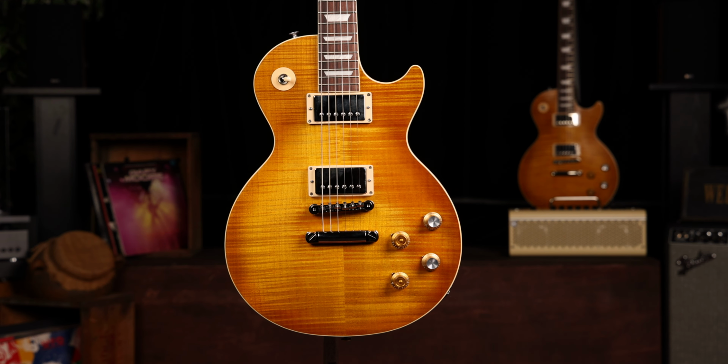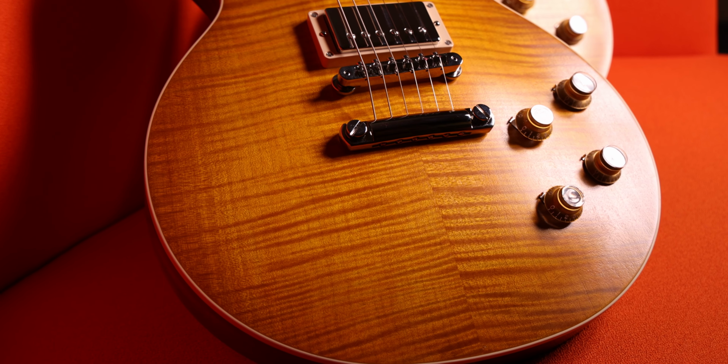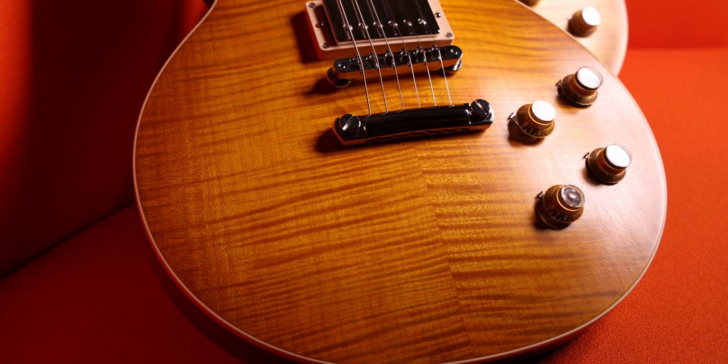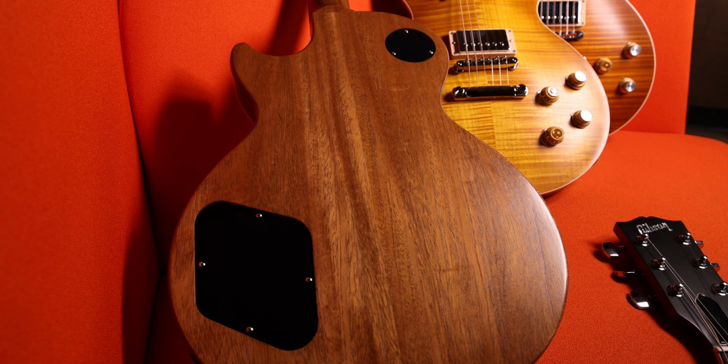Sure, let's do it. AAA flame maple top. This one is especially nice looking. So is that one. This one's great. It's a Les Paul. There's not really much you can do with it besides make it as authentic as you can. Flame maple top, mahogany body, rounded 50s neck profile, chunky. Not too chunky. Nice and comfortable. Yeah. But it's the Greeny, so there were some key elements, both aesthetically and electronically, that they had to nail, and I think they did a really good job.